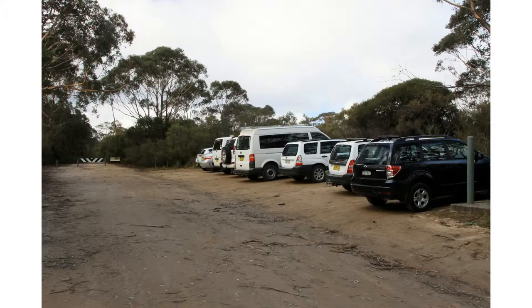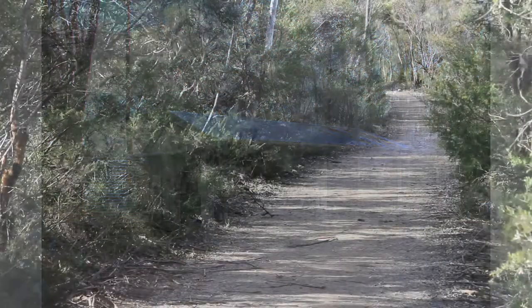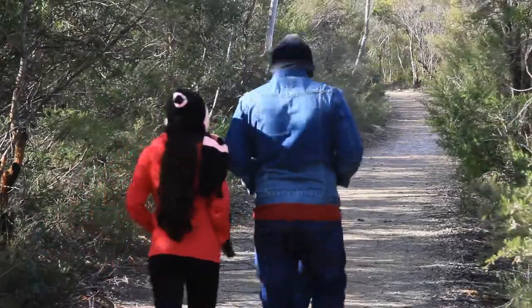Once you reach the car park at the end of the road, you will find a small picnic area with tables and chairs and toilet facilities. The stunning cliffs at Kanangra Walls are accessed along a 200 metre dirt track.